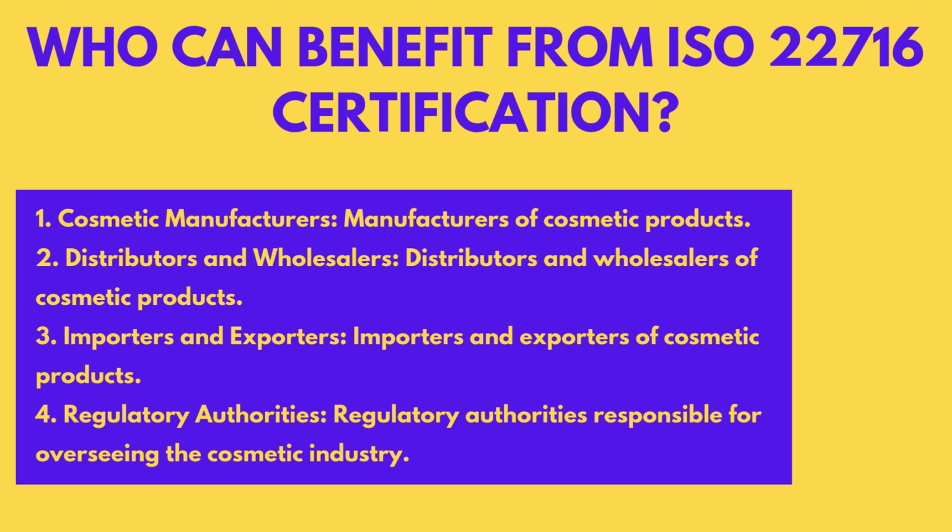Who can benefit from ISO 22716 certification? 1. Cosmetic manufacturers, manufacturers of cosmetic products. 2. Distributors and wholesalers, distributors and wholesalers of cosmetic products. 3. Importers and exporters, importers and exporters of cosmetic products. 4. Regulatory authorities, regulatory authorities responsible for overseeing the cosmetic industry.